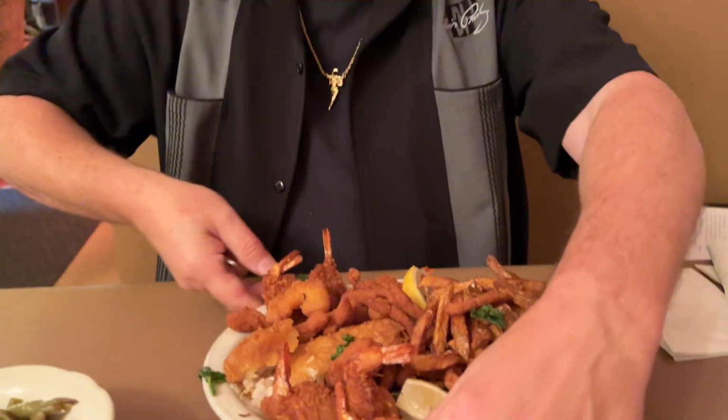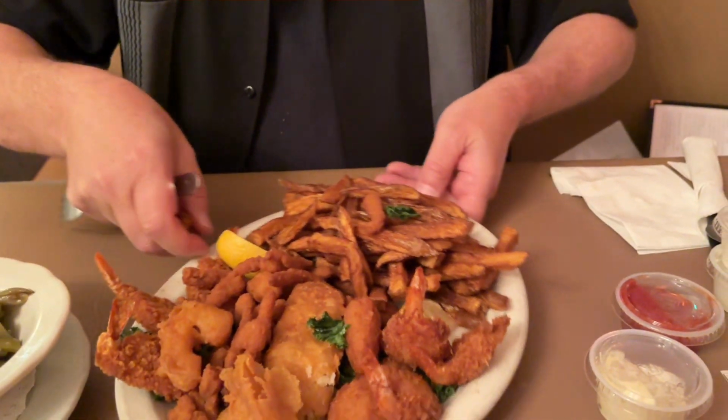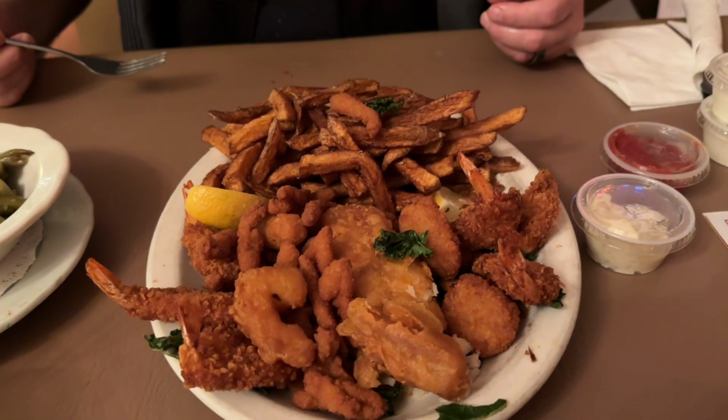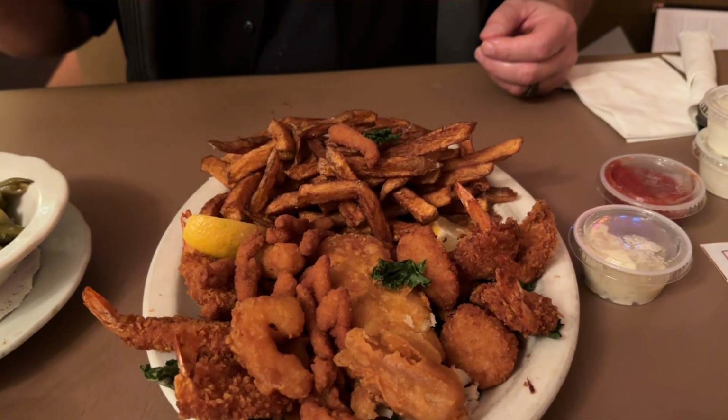Let me just show you guys everything in there. Can you see it all? I know it's kind of dark in here, it's hard to see, but that's not bad for $23. And I got that salad you saw and the green beans.